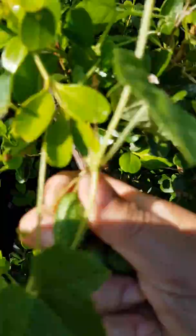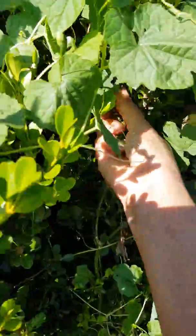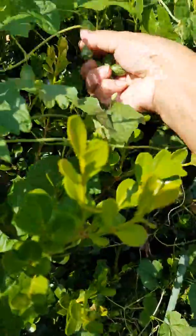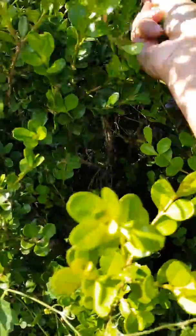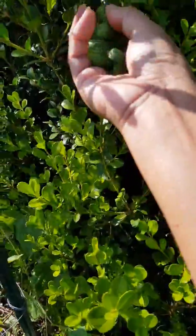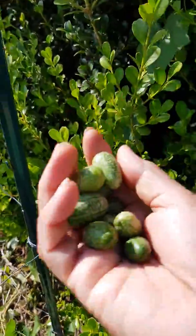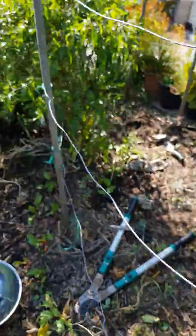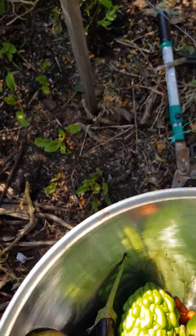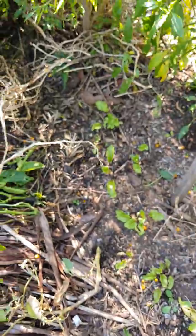So, yeah. There's a lot. So maybe if I left the vines last time, there would be a lot now. But it's too much. See? Oh my God, they're nice. There's a lot.